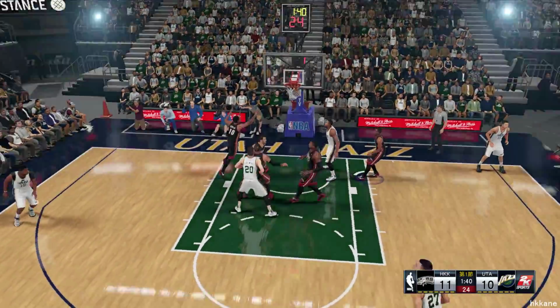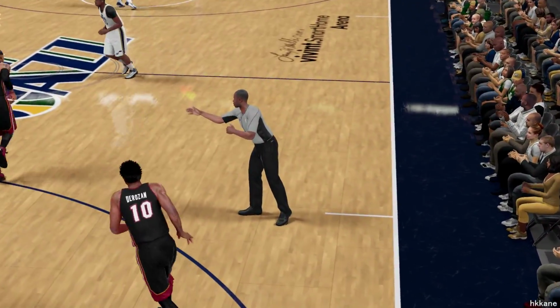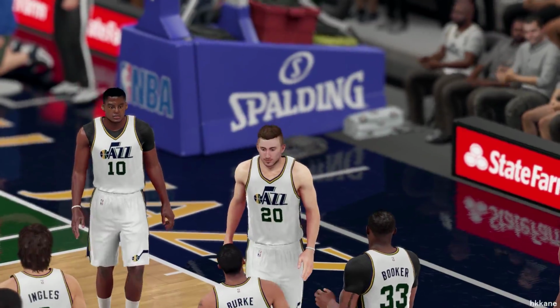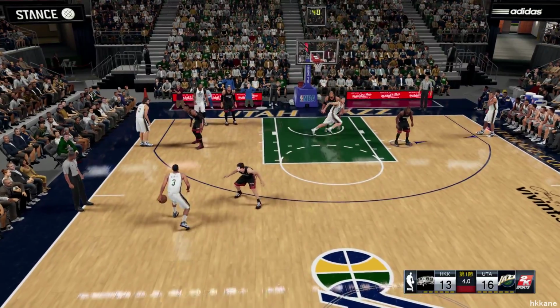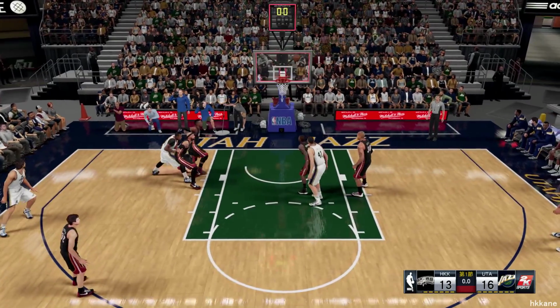41 seconds left here in the opening quarter. And he gets the bucket. Oh, such a fine shot there, the floater. And here is Burks. This one for 3. That misses. Would have counted had it gone in.